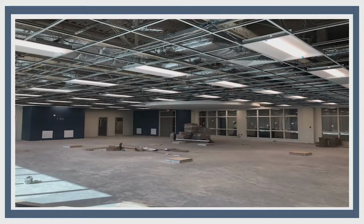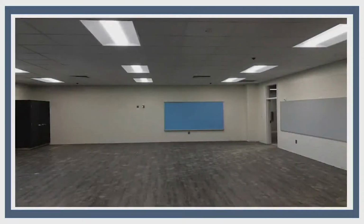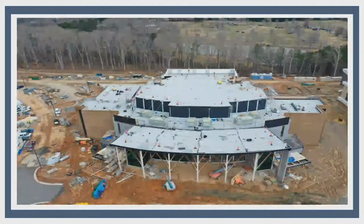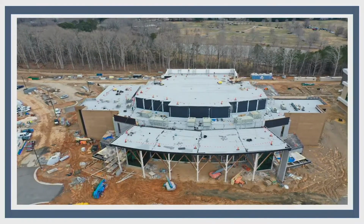Wish I could give you a real-time photo, but just to give you a feel for the speed of how we're progressing. A typical classroom. You see we're ready. A little bit different. We're doing the polished concrete in the floors. So we are well positioned on ACE with projected certificate of occupancy in April.